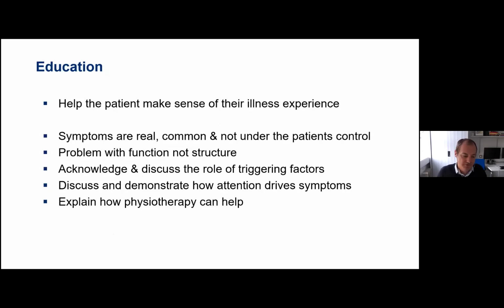So once we've done the assessment, we move on to education in our treatment. And this is, for me, the first real part of treatment proper. And I spend a lot of time doing it, usually one whole session. And most patients that we see say that this is often one of the most useful parts of treatment. And my goal is just to help the patient make sense of their illness experience.